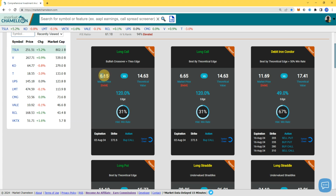But if you do, the beauty of Market Chameleon is that it tells you that you are paying for this call option $665, but based on history, you should have paid almost $1,500. So this is a very significant difference, 120% edge, which is insane. August 2nd, there's implied volatility, IV crush once the earning is done, but you just need to hope that Tesla will stay above this plus this. About 279 is your break even.